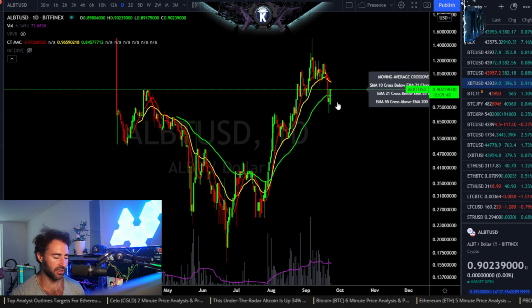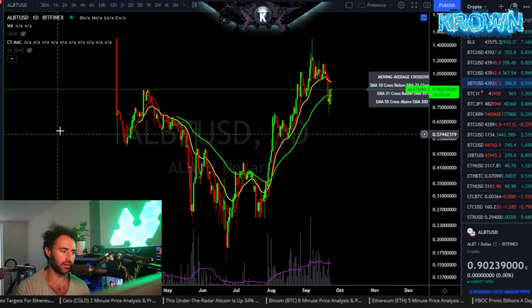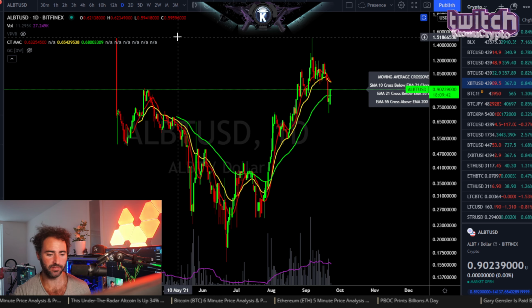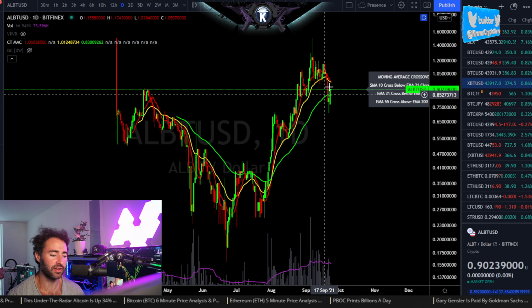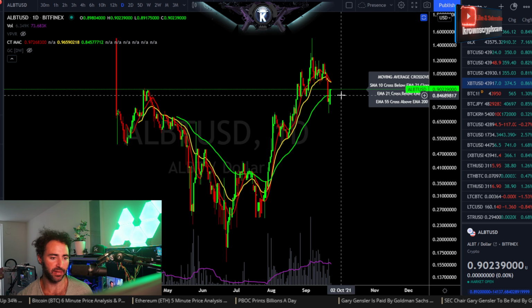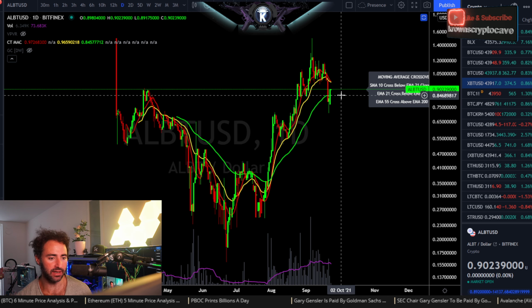We have ALBT. I don't know what the name of this thing is, but what is it? I actually see it right there. It's AllianceBlocks. Anyways, now that we got that out of the way, okay, so we did reclaim the range that we were looking for yesterday. It was very, very important, back above about 85 cents. Now trading at 90 cents.